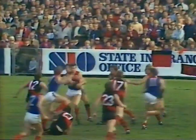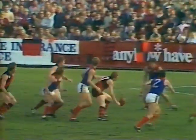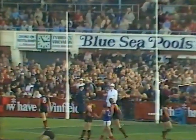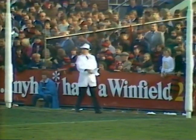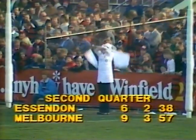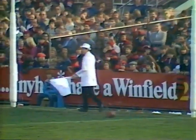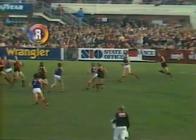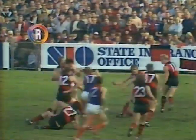Oh, taken away by Terry down. He breaks away, he's gone for the short one. McLean to Johnson. Johnson hooks back towards full forward. Up they go. Templeton. Great pressure on it, that full forward. There's a snap at the goals by Stephen Ick. A goal! Beautiful football by the Demons. A tremendous goal. Kicked by Stephen Ick from 15 metres out with the snap kick, and Melbourne move further in front. 9-3, 57 to Essendon 6-2, 38.